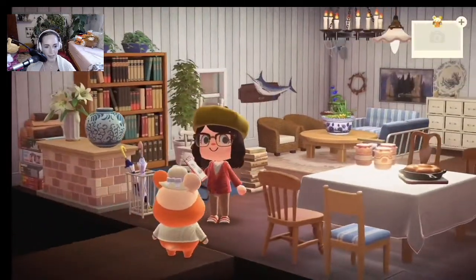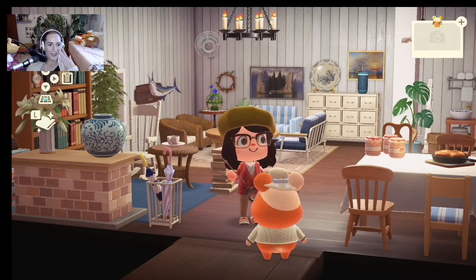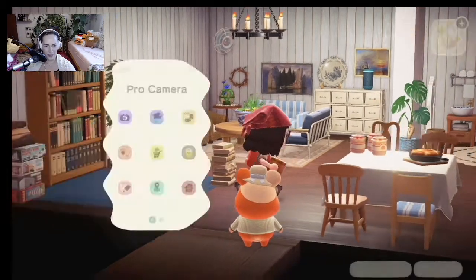Hey, Soleil. Okay, so here's Soleil's coastal grandmother abode, which I think turned out good. I'm pretty happy overall with what it looks like. Oh my god, I just made myself so dark. Turn back on, turn back on. Are we shining something? Excuse me. Excuse me.